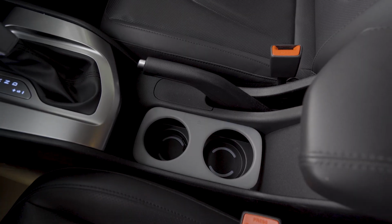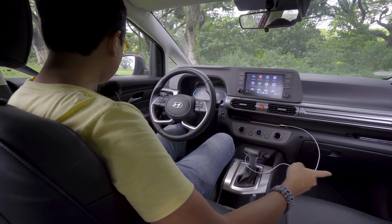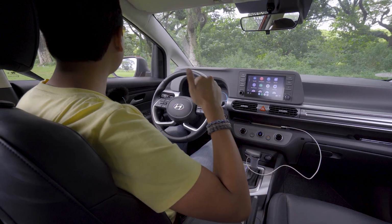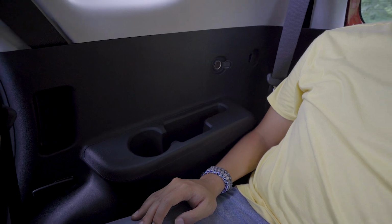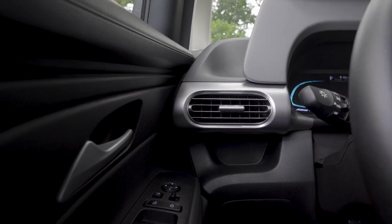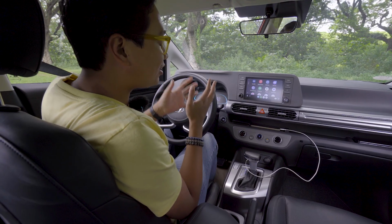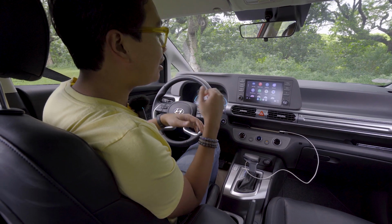You have your cup holders. There's so many cup holders. There's two here. You have like two more on each door card there. The back, the second row also has a lot of cup holders. And you also have a lot of space to put other things too. So in terms of it being a family car, they really honed in on that. And you can see that in the interior the most.